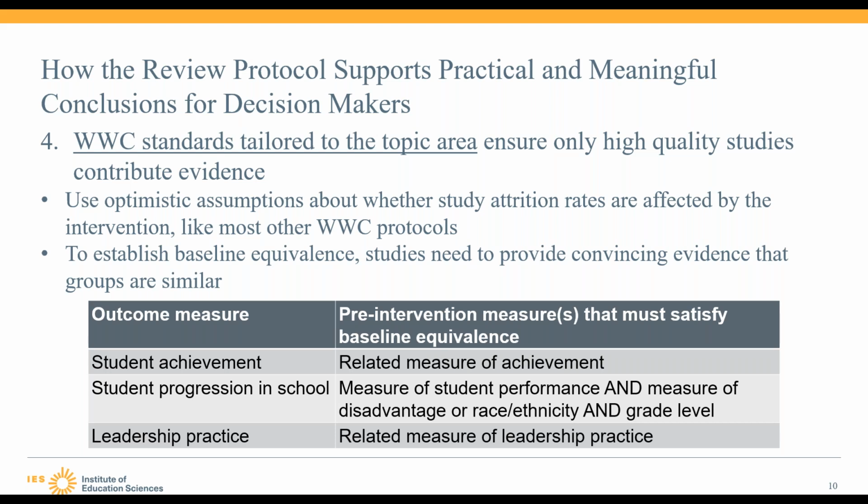These considerations guide the WWC's reviews of research so that intervention reports can provide comprehensive summaries of the available high-quality evidence.